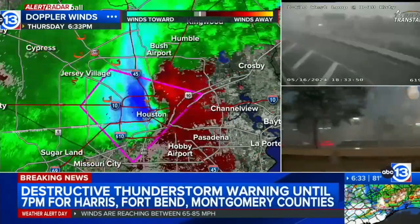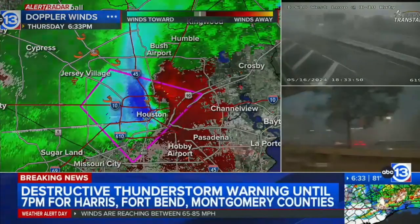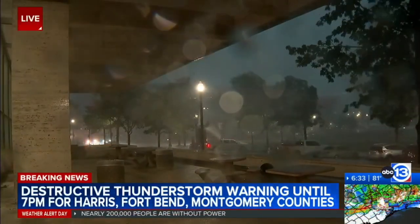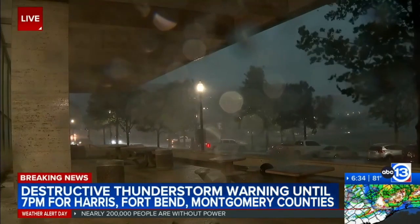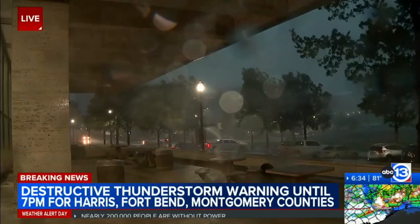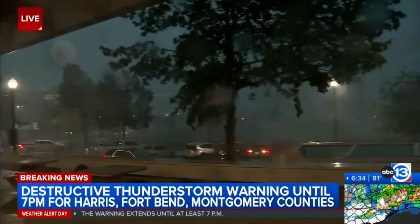And these are people, Travis, some of whom were trying to get to the baseball game, and maybe were caught off guard if they weren't in the loop paying attention. Who is prepared for an 80 mile an hour wind in downtown Houston? Not very many people. And that's what these people are having to deal with as this destructive thunderstorm moves through.